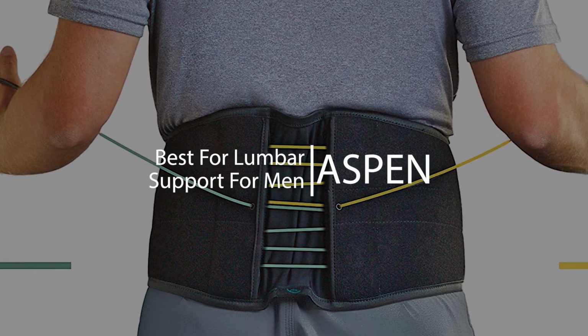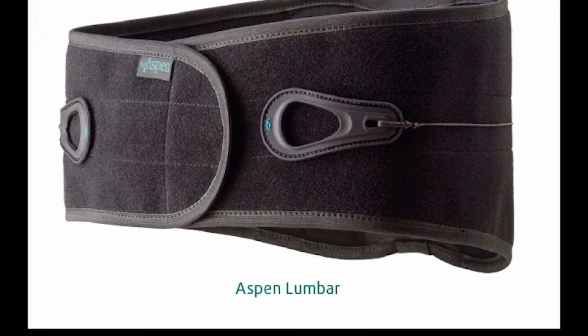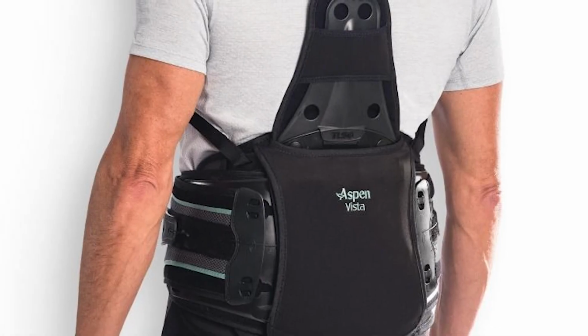Best for lumbar support for men, ASPEN. Lumbar support is another way of helping with poor posture. After all, a stronger lower back can pick up the slack from the upper back. One in particular we found that was great for men was the one from ASPEN.